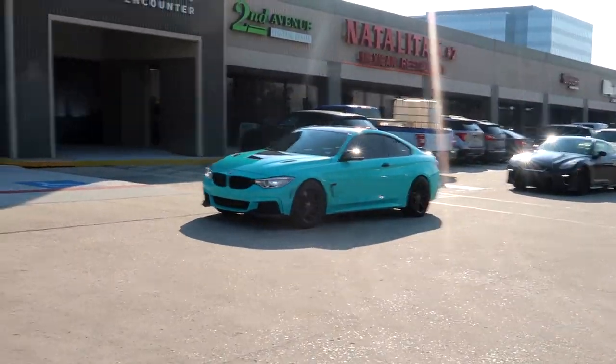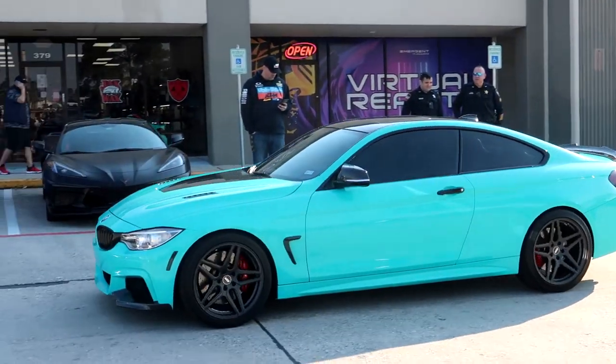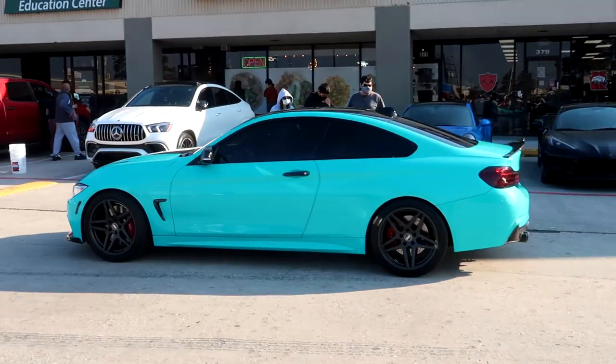Something around every turn. I'm pretty sure that's a wrap. But that is so beautiful. The camera does not pick that color up. It's way darker in person.